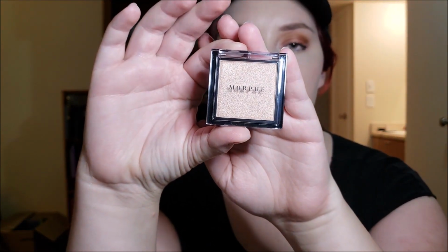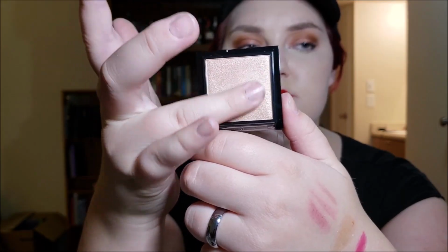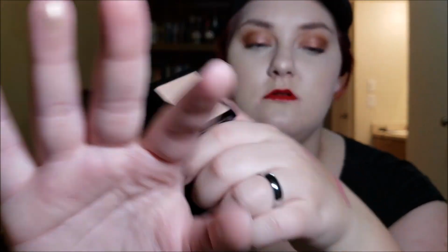And the last item in my bag is the Morphe highlighter, high impact highlighter in Spark. We do sell these at Ulta. I've not picked one up because I knew that I was getting one in this month's box or bag. It's pretty decently sized pan. Very creamy. I was worried that this would be too deep for me, but I don't think it will be. It's very, very creamy and very pigmented.